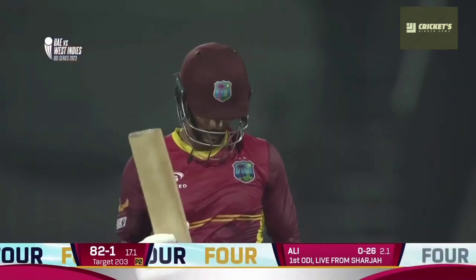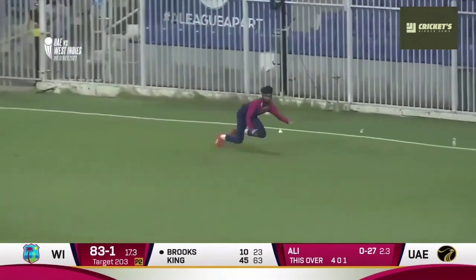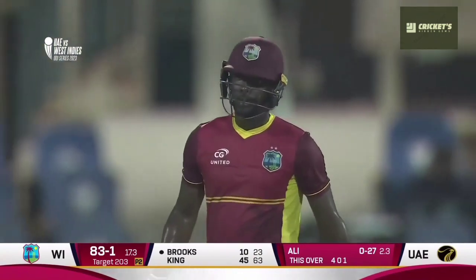Well, one might suggest that he stuck a hand out and maybe caught the ball, but it really whizzed. Oh, nicely clipped off the pads. Beautifully timed. A good effort from Ritya, but it's going to go in vain. He's going to go all the way for 4 runs.